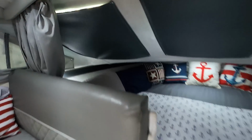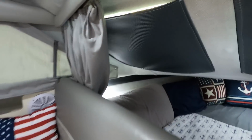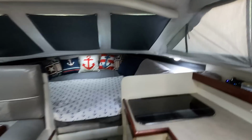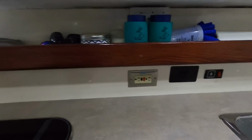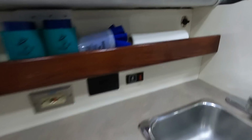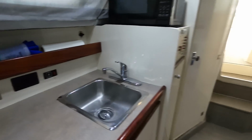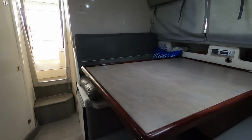We've also got privacy curtains going to slide all the way across. That's tucked over to the edge right there. That will slide all the way across and give you some privacy up there in the V-Berth. GFI outlet right here, as well as a 12-volt power outlet over here on the galley side, in addition to over there on the port side where your dinette is.